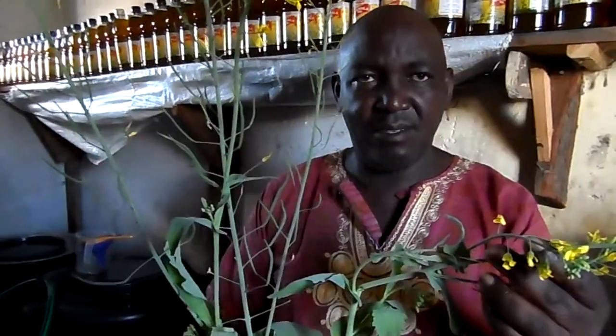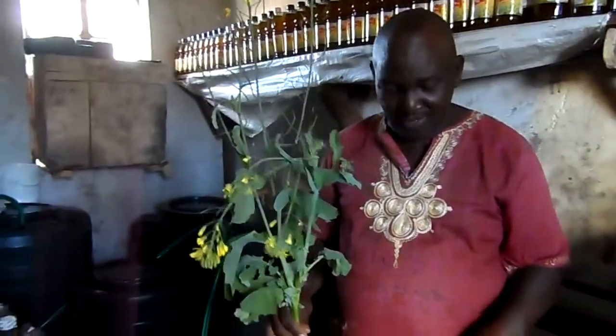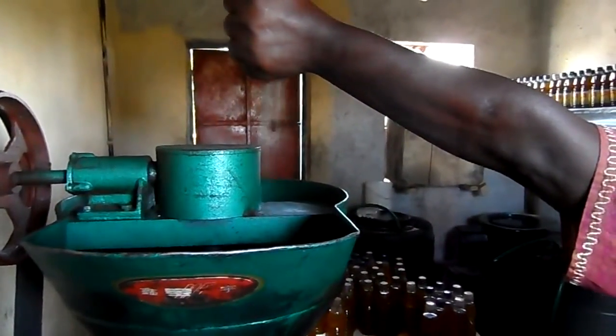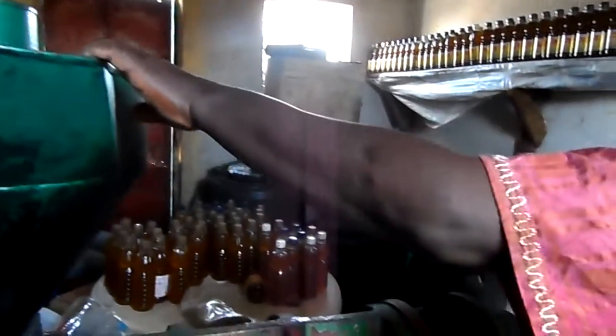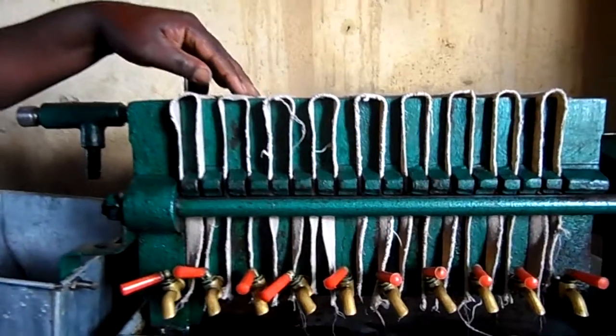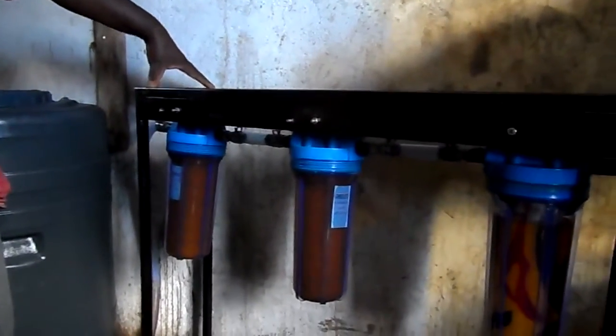When you harvest the seeds, maybe you can demonstrate what steps you take to get the oil. When we harvest the seeds, we put the seeds into our pressing machine using buckets or any other container. The machine rotates and produces the oil. When the oil is produced, it is a little bit dirty. You take it to the filtering machine for the first filtration. From the first filtration, you go to the second filtration using some cloths that look like this one, for filtration.